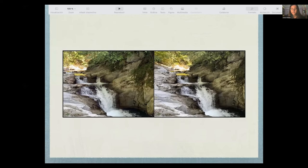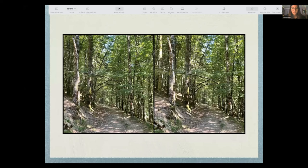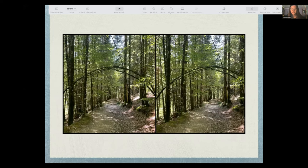And these are some photos that I took while I was hiking. I really like the effect that the trees make here because they look like a kind of a door, as well as in this one. And this is the last one.